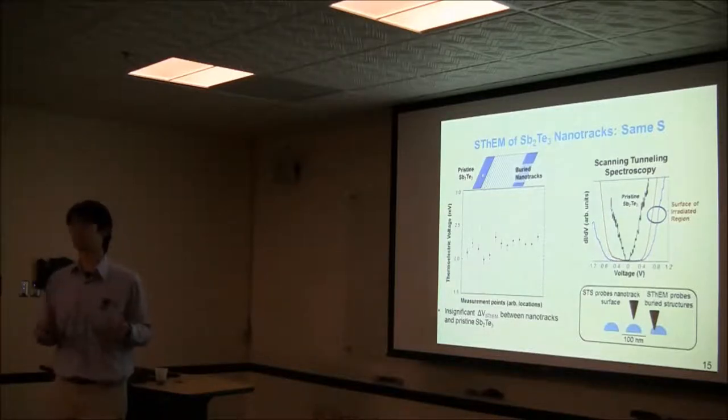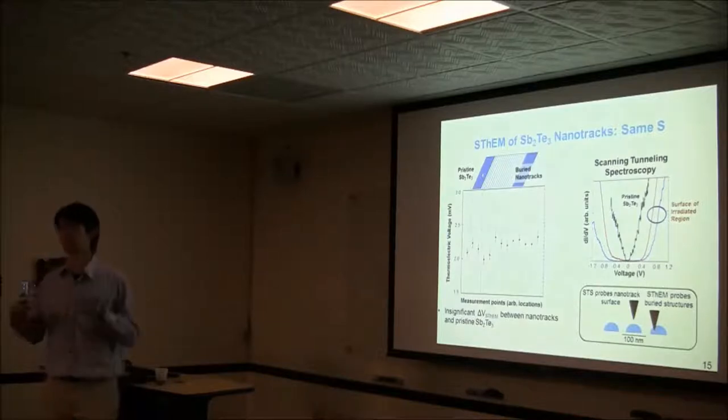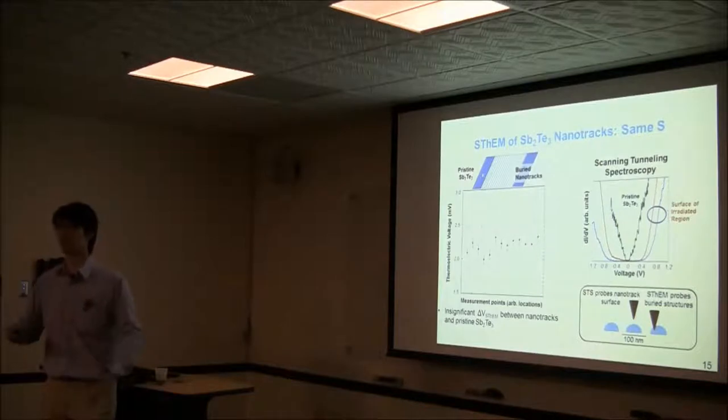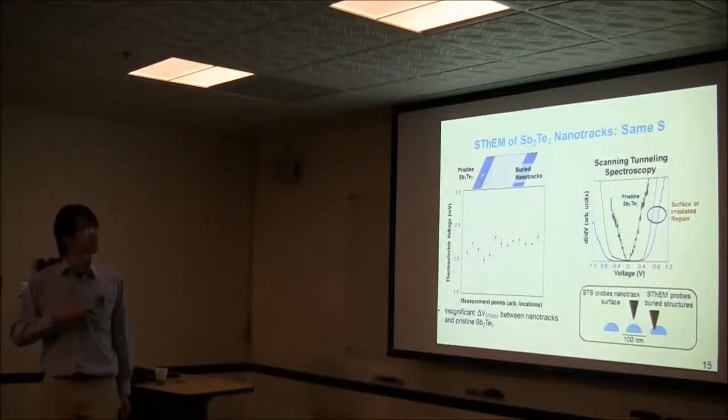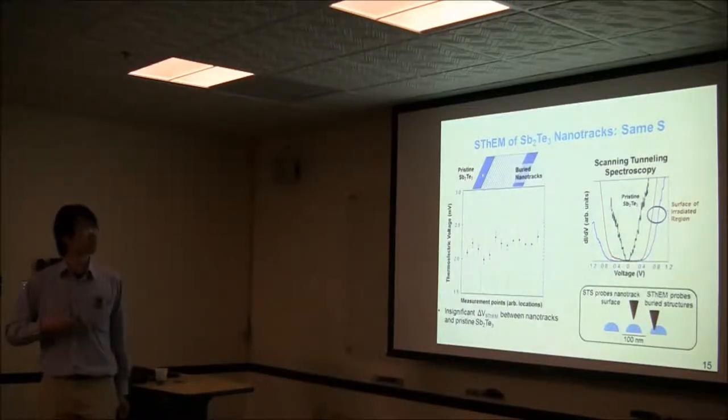Kind of bad is because we don't see an enhancement of the Seebeck coefficient. The kind of good is that the region inside still has antimony telluride. It's not changed a lot. But actually, we then did some other characterization. The method is called scanning tunneling microscopy, STM. This can be used to map out the density of states inside your material. And the line that I drew right here corresponds to your density of states.